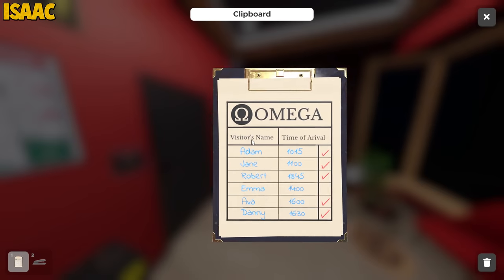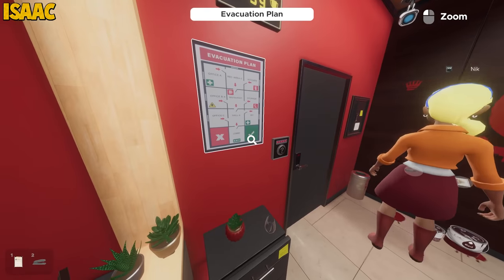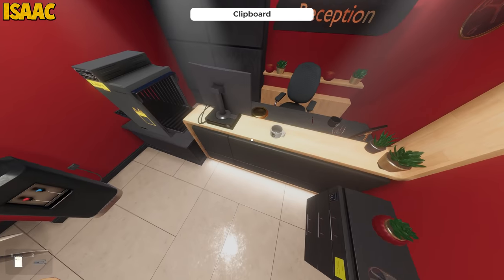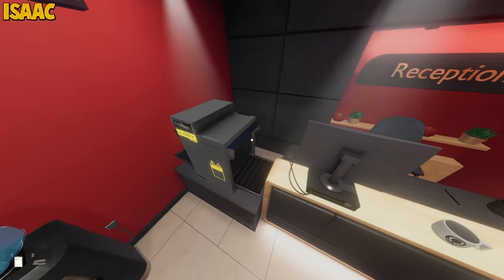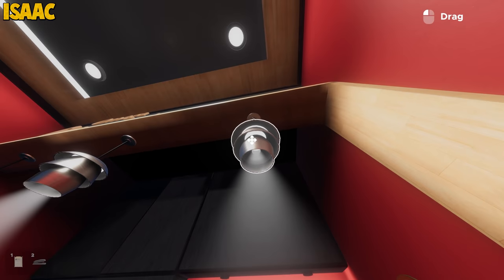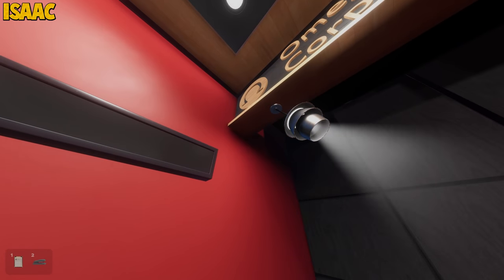Oh, there's a clipboard here. Hold on, is there? Oh, hello. Visitors' names: Adam, Jane, Robert, Emma, Ava, Danny, and then time of arrival. Emma did not arrive, apparently. It doesn't look like that is a key piece of evidence. It does let you know at the top there where it says clipboard if it's a key piece of information that we need. Can we get behind this desk? Is that a thing I can do? Because we can pick stuff up behind the desk, but we can't actually get behind the desk. Also, you can shake these lights on the roof, by the way, as well.